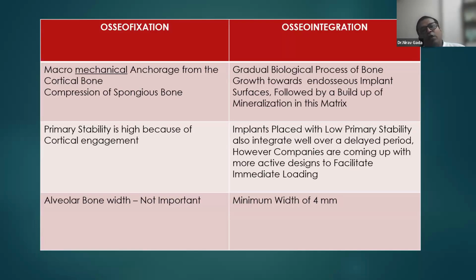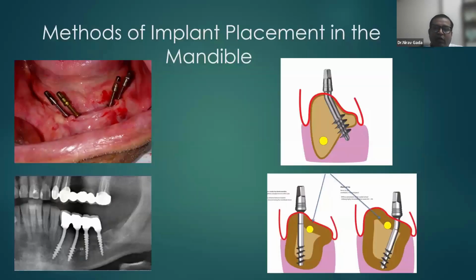the alveolar bone. But what if we can take the benefits of both osseo-fixation and integration into one implant and present a better way to load it immediately, because it has both the aspects. It has a very high primary stability, also it is a rough surface, so it will integrate fast instead of an osseo-fixated implant which will integrate over a period of 2 to 3 years. So if we introduce both the aspects together, it becomes gold. So that is what we use, the hybrid implants.